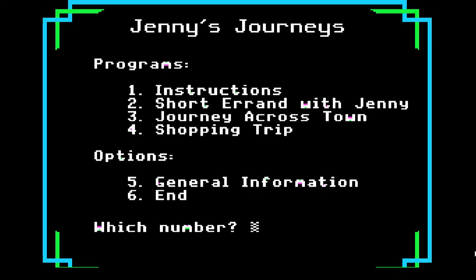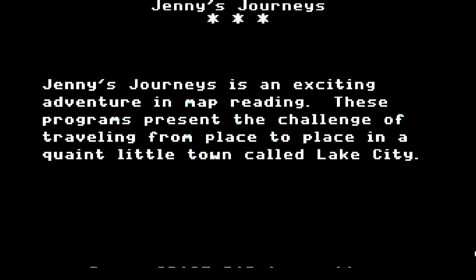I can't do P. Would you like to see instructions again? No. Okay. Oh, it only lets you enter three characters anyway, and one of those can't be the P key. Interesting. I was gonna say nope, but I just went with new instead. Oh, I see. Programs. Well, let's actually check out general information before we get to the gameplay.